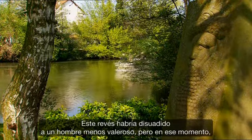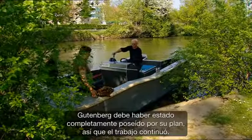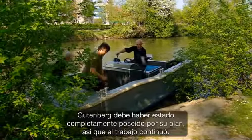This setback would have deterred a lesser man, but by now Gutenberg must have been completely possessed by his plan, so the work continued.